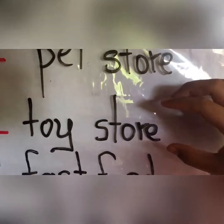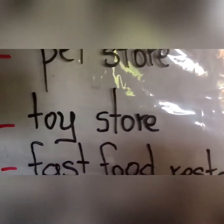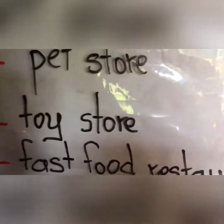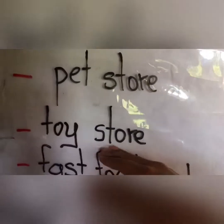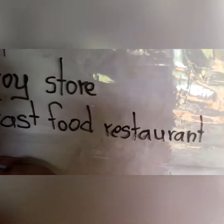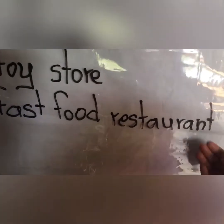Toy store. Toy store spells T-O-Y-S-T-O-R-E. Okay, now let's go to the last word, fast food restaurant.